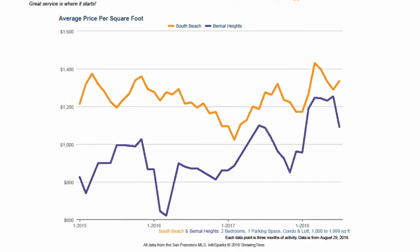Along with that, the price per square foot goes up. So you can see here we have lows in the winter, right? 2015, 2016 saw a dramatic kind of peak that we have not quite exceeded. That being said, you can see here, it does vary per district. And at the very top, you'll see average price per square foot, South Beach and Bernal Heights, right?